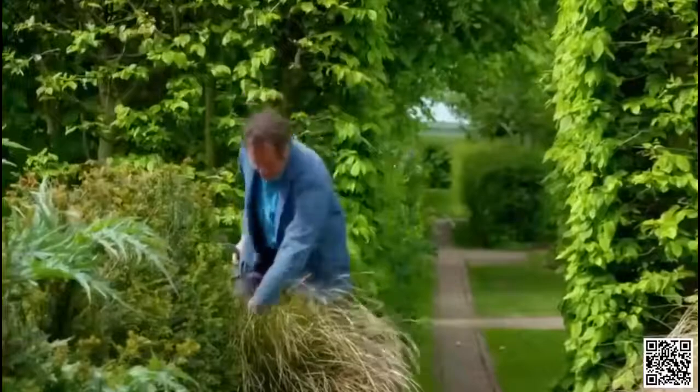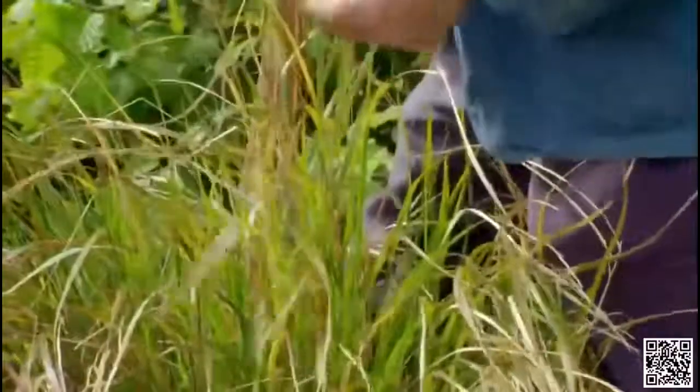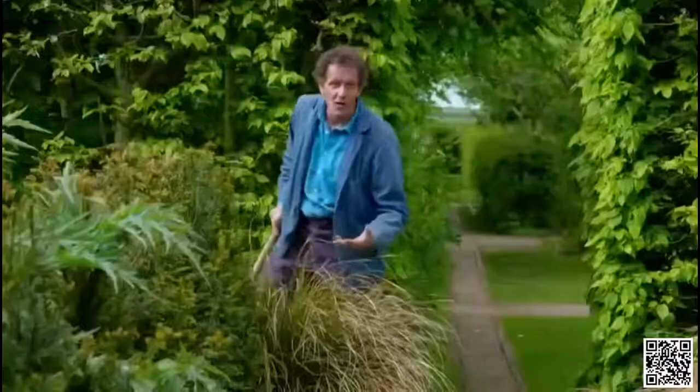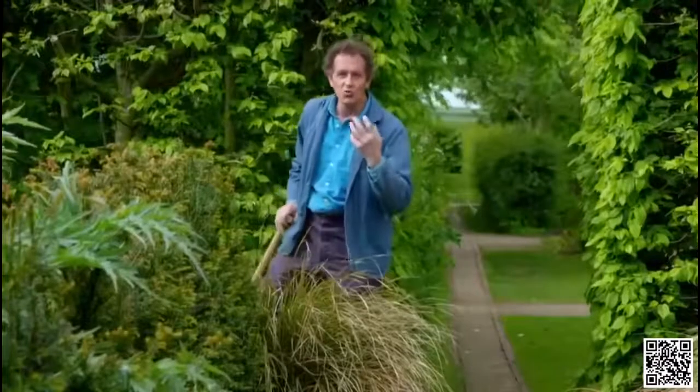This pheasant grass seeded itself in here. I never got around to moving it last year. Pheasant grass has got a new name. I know it as Stipa arundinacea, the new name I always mispronounce. But effectively, it is part of the Stipa family in growth habit, if not literally in name. And all the Stipas like really good drainage. Bright sunshine, good drainage.